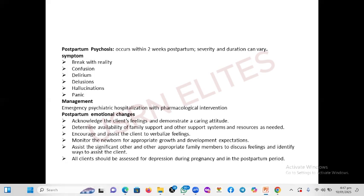For postpartum psychosis, this will also occur within 2 weeks postpartum with the assessment findings I'm coming to talk about. The severity and the duration can also vary. Someone with postpartum psychosis could have some form of confusion. There's also going to be delirium, some form of altered level of consciousness, and the person exhibiting some form of changing mentation. There's going to be delusion, hallucinations, and also some form of manic symptoms. If you have all or some of these assessment findings being exhibited by a woman in the postpartum period, you know that this woman is exhibiting postpartum psychosis.